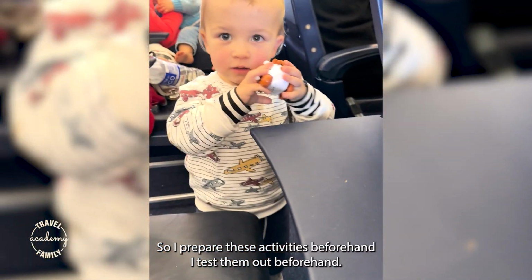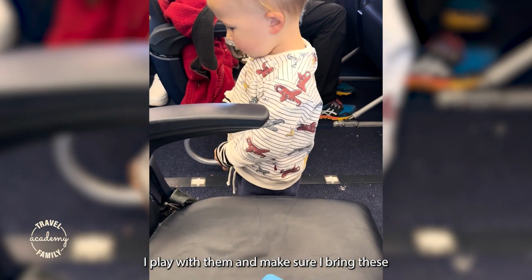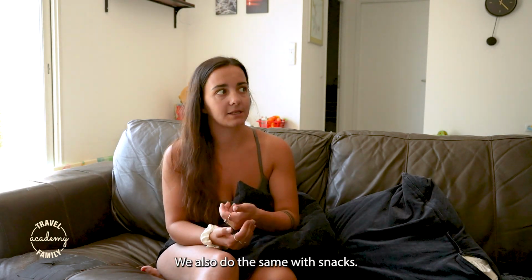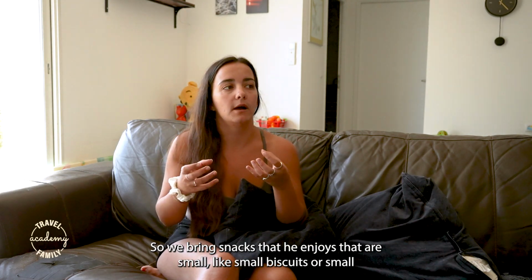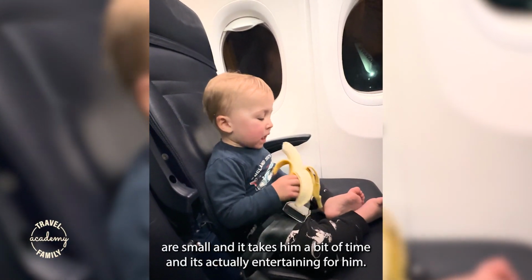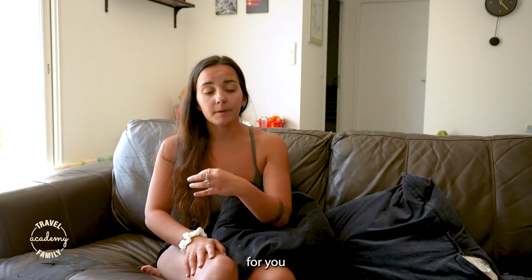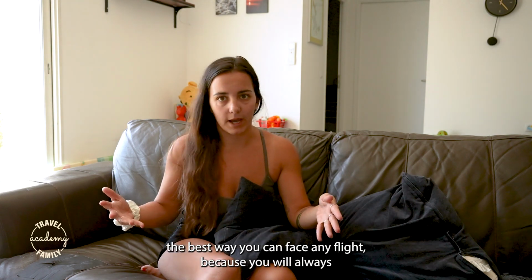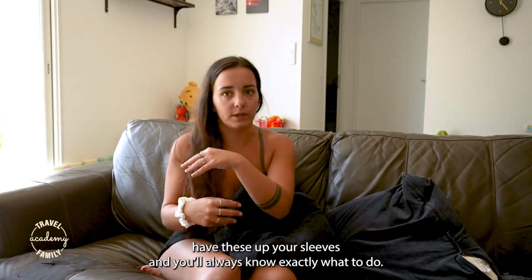So I prepare these activities beforehand, I test them out beforehand, I play with them, and then I bring these in the flight with me and give them out as we go. We also do the same with snacks. Always bring snacks that he enjoys that are small, so small biscuits or small tomatoes or blueberries, things that he enjoys but are small, and it takes him a bit of time, and it actually is entertaining for him, of course. Preparing ahead and knowing exactly what your toddler actually enjoys doing is the best way you can face any flight, because you will always have these up your sleeve, and you will always know exactly what to do.